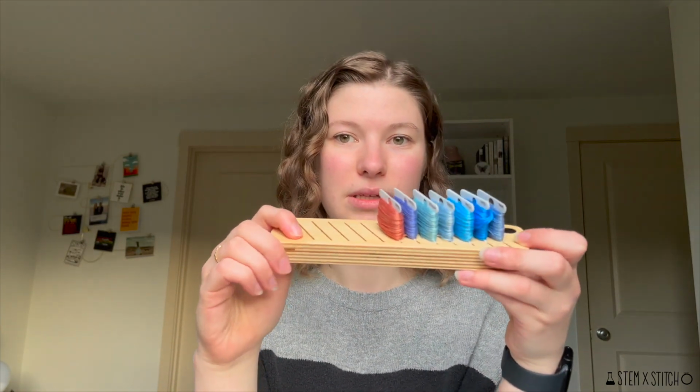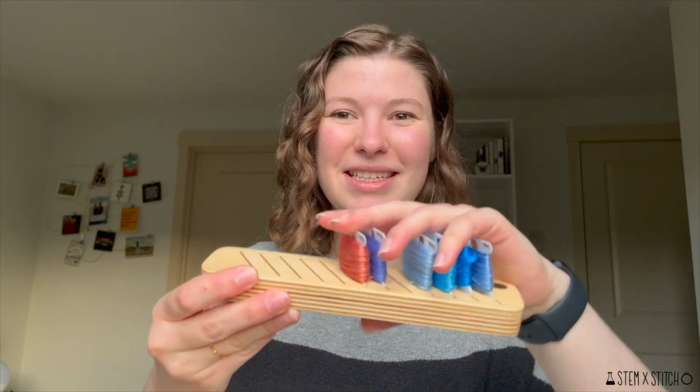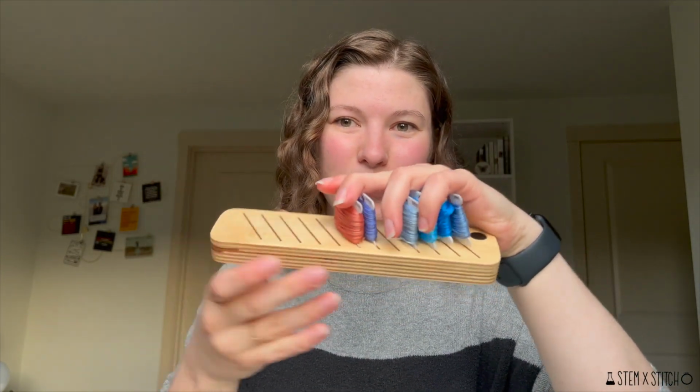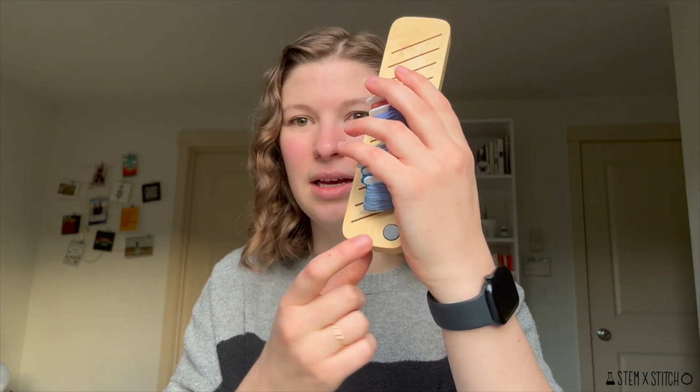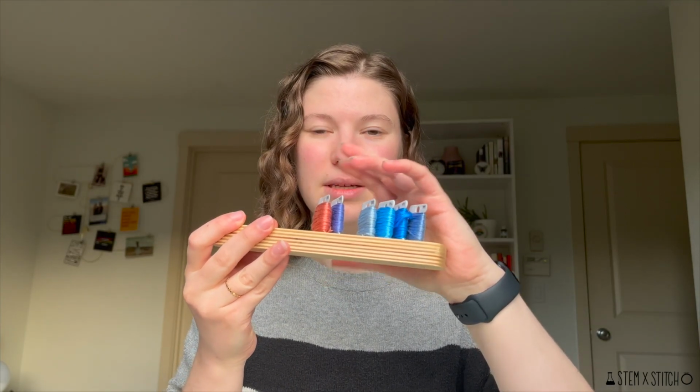So instead of putting all those bobbins into a couple boxes and having to carry all those boxes out with me every time I wanted to work on my Hidden Harbor Heaven and Earth design, what I do is I'm actually using one of these little stitching stands. It has slots that you can stand your bobbins up in, and it also has this little magnet where you can stick your needle.